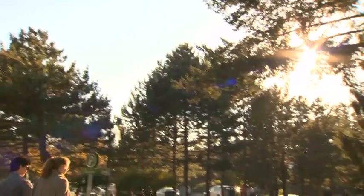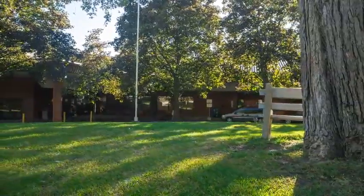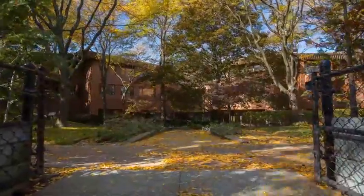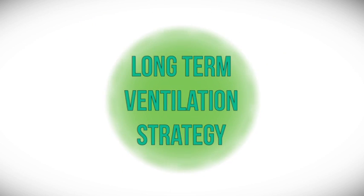West Park was very excited to be asked by the Toronto Central LHIN to develop and implement a long-term ventilation strategy along with a number of health service providers across Toronto to help pull patients from the intensive care units and move them into more appropriate settings. This is achieved through three main programs: CAVC, Transitional Ventilatory Services, and Home Ventilation Training.